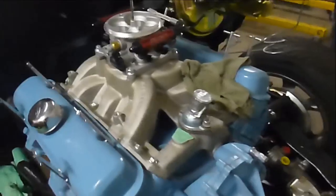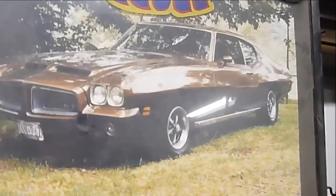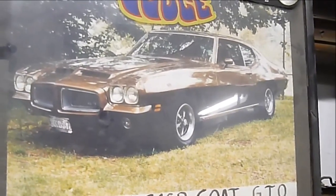This will be an interesting story for sure, people. 72 Pontiac GTO. Last gas goat? I don't think so. This car is going to have a lot more life in it. A lot more than last gas, believe me.